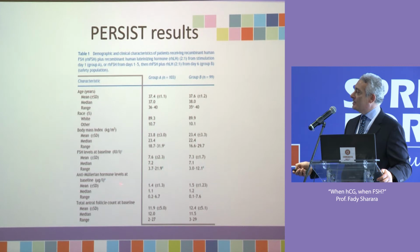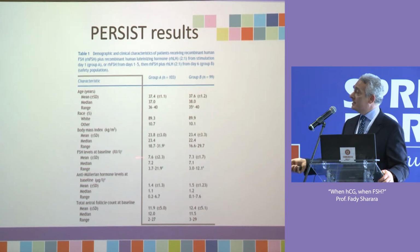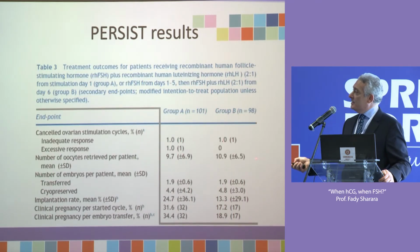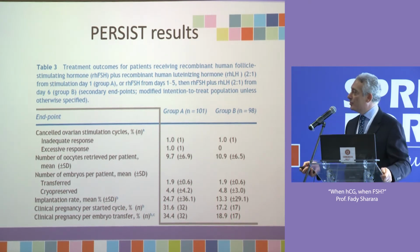FSH levels were the same on day 3. AMH levels were actually very good. This is a mean patient population of about 37 plus with very nice AMHs. Again, this is not the patient population we see. We see about 12 antral follicles in these groups, which is really excellent. So canceled cycles was the same, number of oocytes retrieved was exactly the same, number of embryos transferred was 2 at that point, and this was a day 2, day 3 transfer. Most programs in Europe still do day 2 or day 3, and they put 2 embryos in each patient.